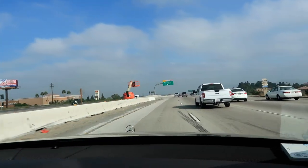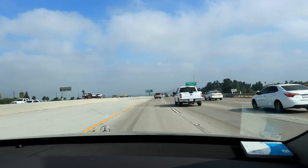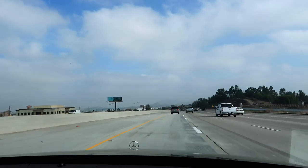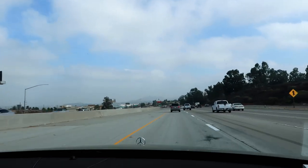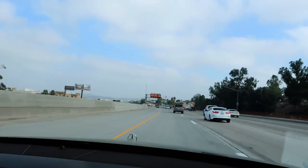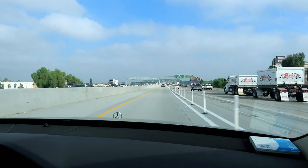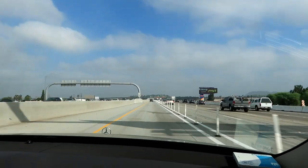As we enter the 91 Express fast track lanes from the 15 north onto the 91 west. Let's see what this cost us this morning for the whole way. $6, it says. Definitely worth it. Fast track, no waiting at the merge of the 15 to the 91.